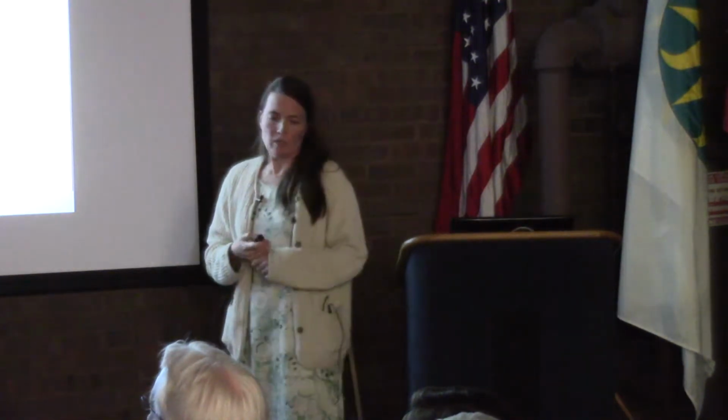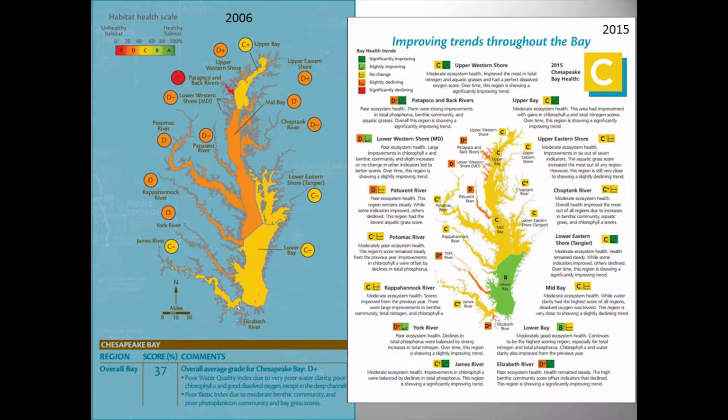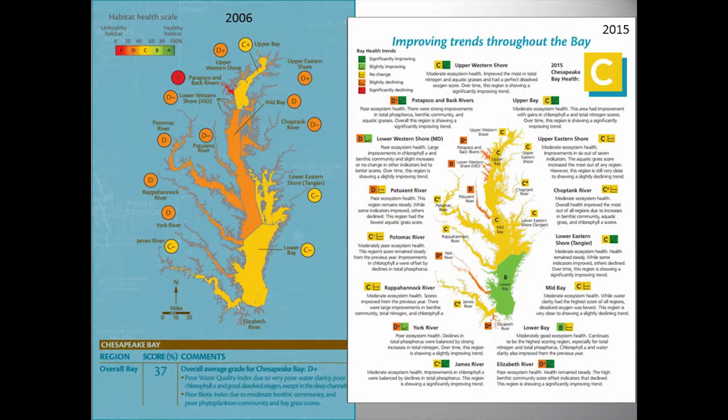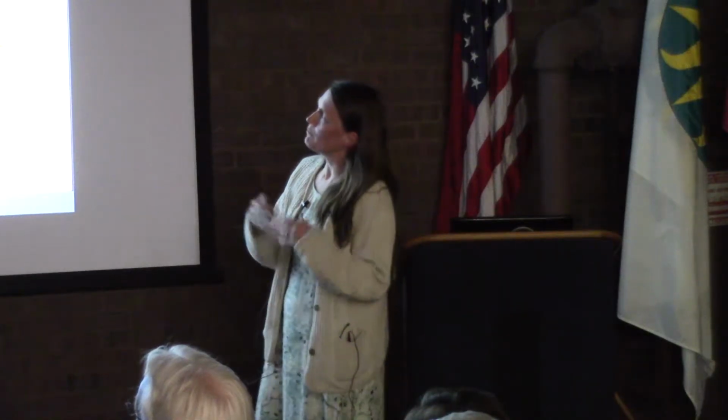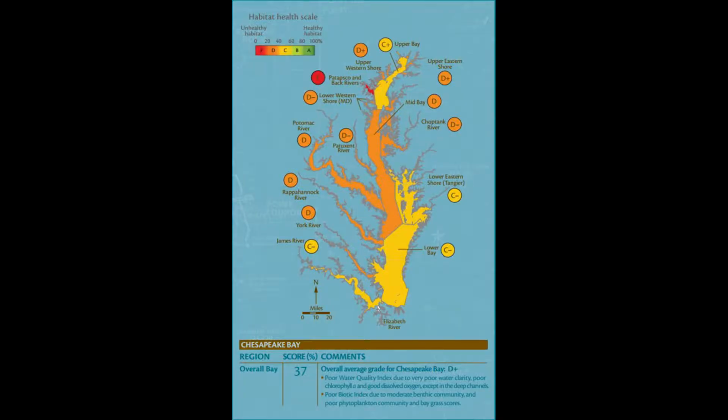And then one of my colleagues at the University of Maryland Center for Environmental Science, Bill Dennison, puts out these report cards. You might have already seen that, some of you have. They're really interesting in that they're kind of tractable. We've all seen report cards before, right? So in 2006, he and his whole group give each tributary essentially a grade. I'm not going to get into the methods here. But in 2006, the score was 37%. I don't know what grade that is, but it's not a very good grade at all. Oh no, it's a D plus right there. D plus, not so good.